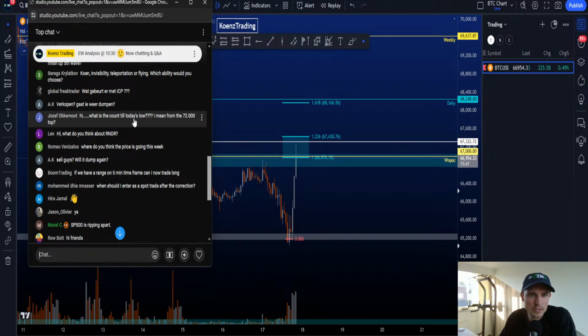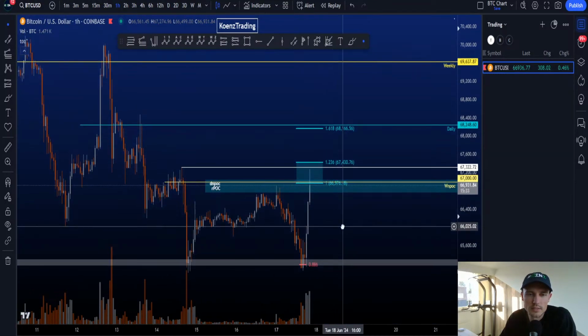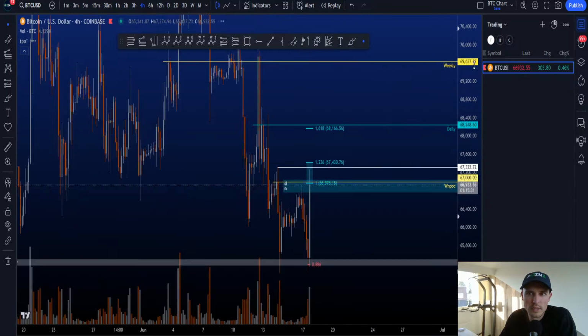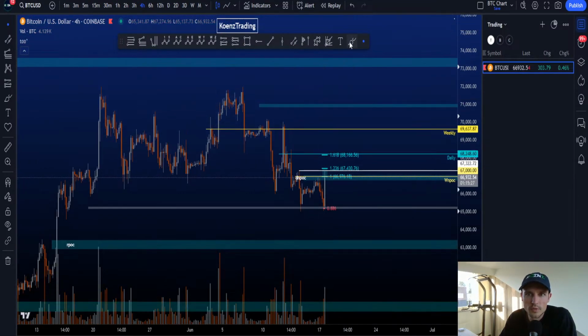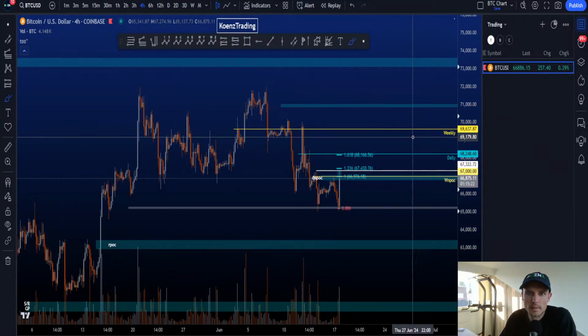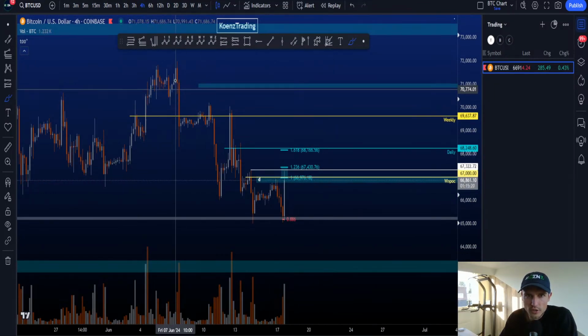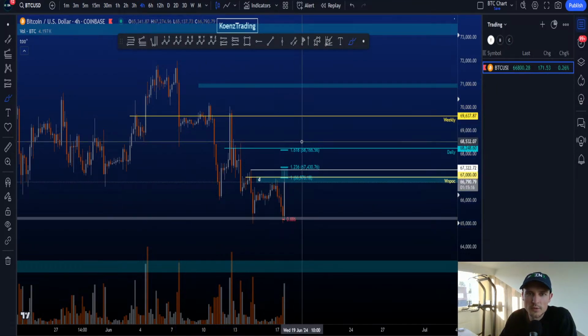What's the count till today's low? I mean, from the 72K top till today's low. Well, there's two options: either a diagonal or a finish WXY in this case because of the local move to the upside. So if you finish an impulse to the upside, 1, 2, 3, 4, 5, and you finish it here, right? Your bullish scenario would arguably be WXY, finish here, and then 1, 2, 3, and move back up to the upside.